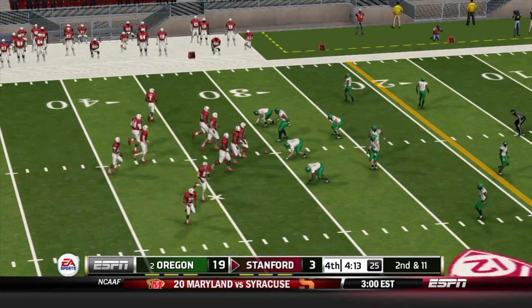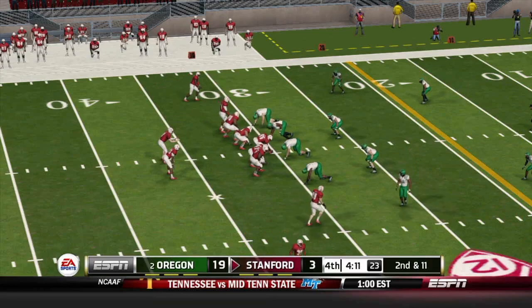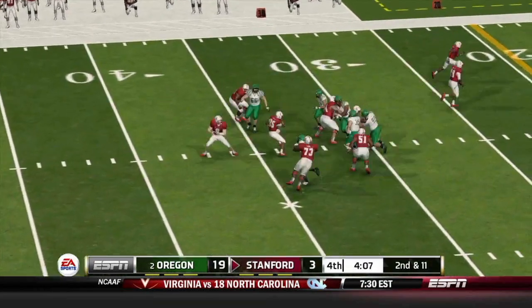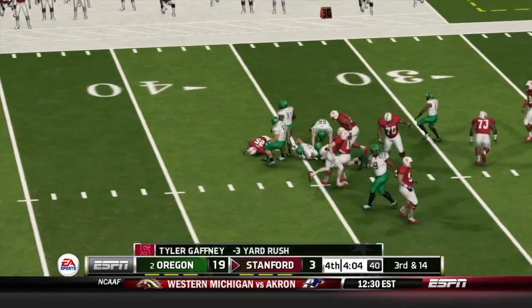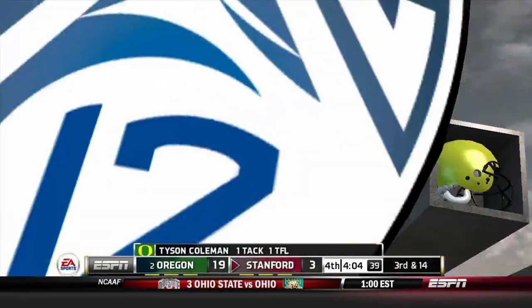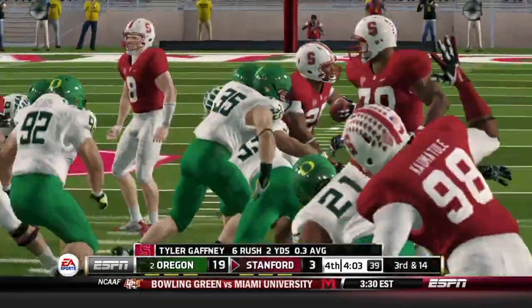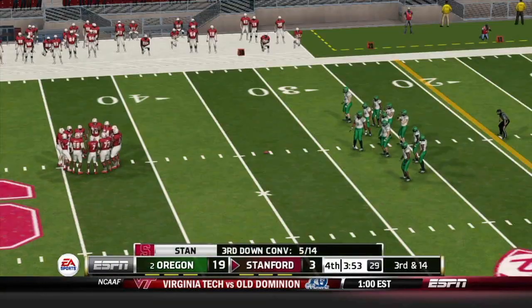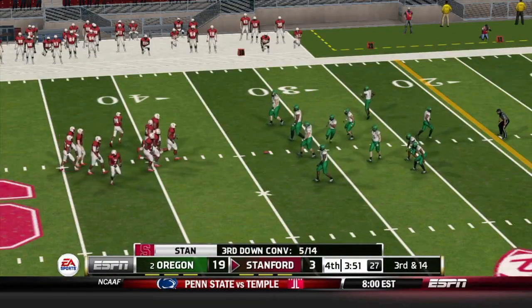Tight right. Mike 35. Runs it and tackled in the backfield. Loss of 2 on the play. That brings up 3rd and 14. 3rd down, and they need to get it down to the 20.